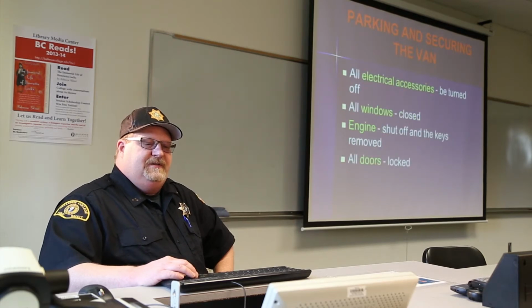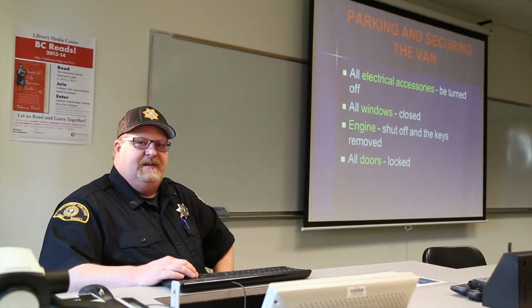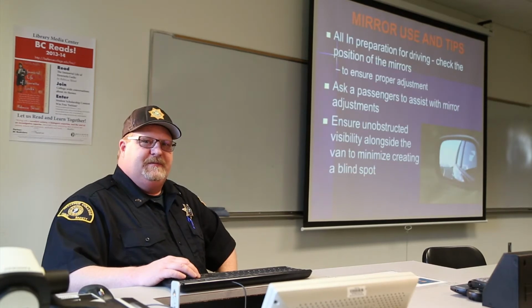Make sure all electrical accessories are turned off, all windows closed, engine shut off and key removed, and all doors locked, so the van is secured.